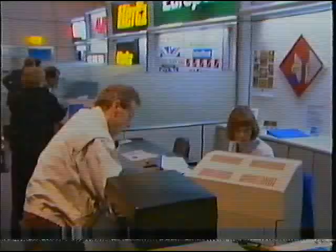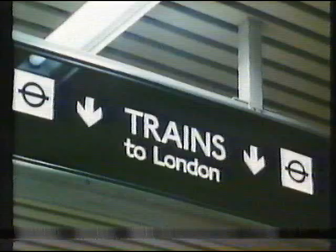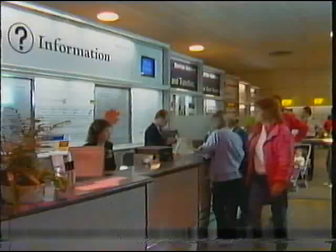Airports are big and confusing places, aren't they? But there are plenty of people to help you, whatever you want to do. You can get information at the airport, make arrangements, or even book a hotel.